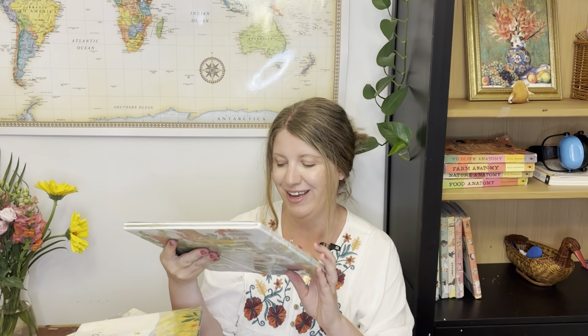Then we have some books, this one, Outside Your Window, that I got from the library, and it's just another nature book. We really like that. Then we just read through Goodbye Spring, Hello Summer. We like these ones, The Grasshopper and the Ants. And then another treasury of poems we like is Treasury for All Seasons by Julie Andrews.